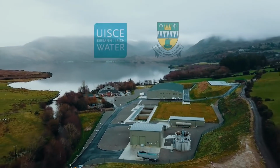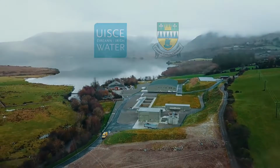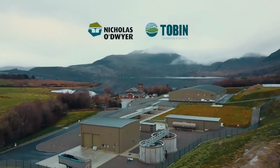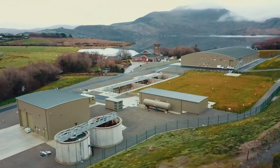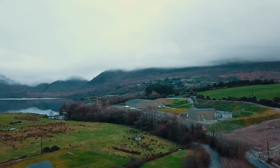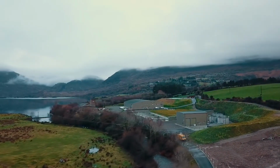Working in close partnership with their clients, Irish Water and Kerry County Council, along with the client's engineering representatives, Nicholas O'Dwyer and Tobin Consulting Engineers. This is Kerry Central Water Treatment Plant. The existing water treatment plant has done its job for many years, but as water quality standards have evolved, so too have the technologies to treat those new water standards, so it was time for an upgrade.